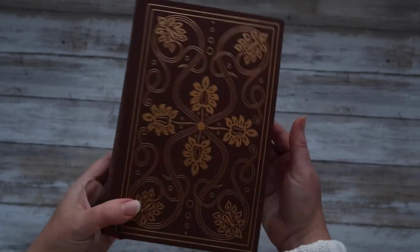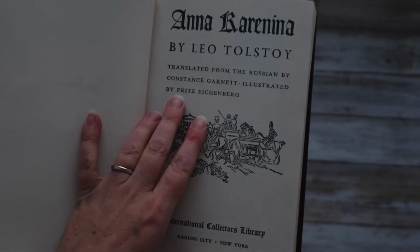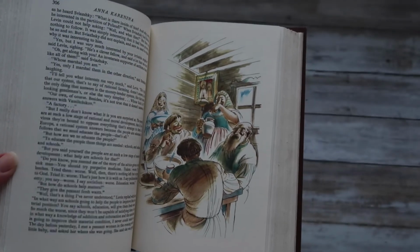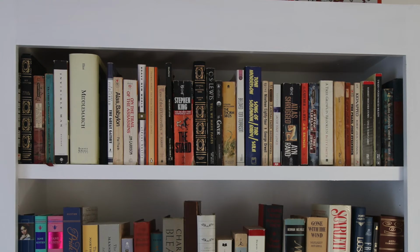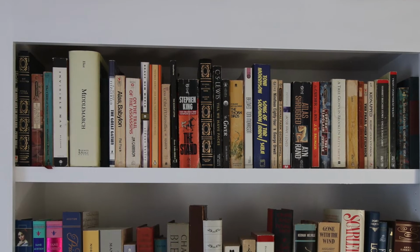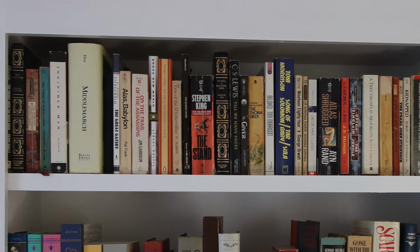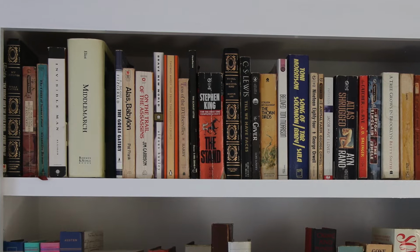And then I have Anna Karenina by Leo Tolstoy, which is also a gorgeous book. I love the illustrations by Fritz Eichenberg, who is the same guy who illustrated my Jane Eyre and Wuthering Heights. Obviously a beautiful version. So up on the top, this shelf is also alphabetized, but these are all paperbacks that would fit on this shelf. So the way the shelving went, this area was just a little bit shorter. And so I had to fit kind of all of my petite books. And so it's almost all mass market paperbacks.